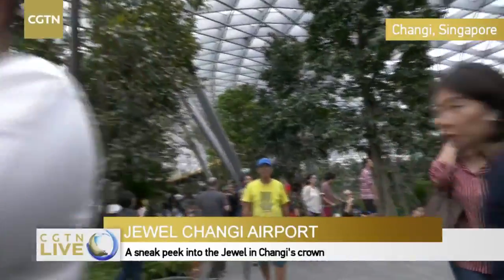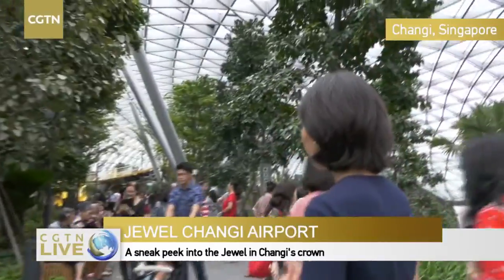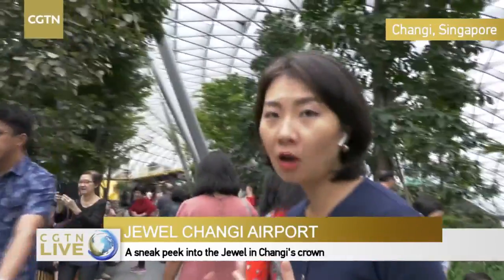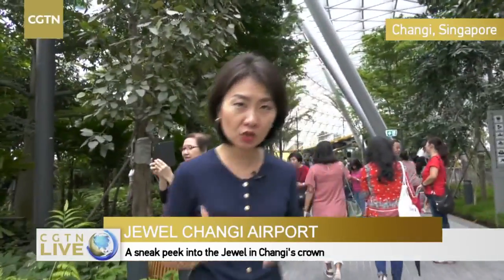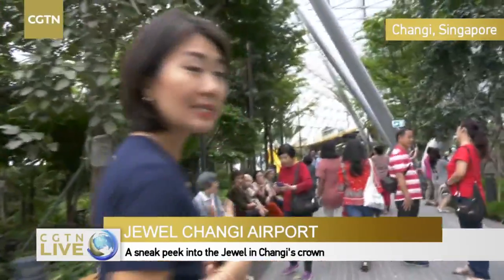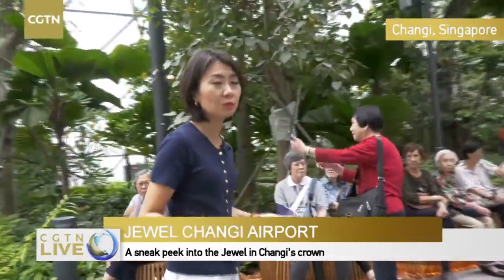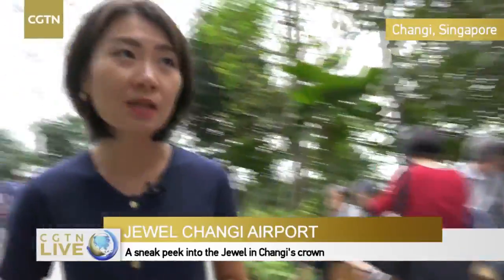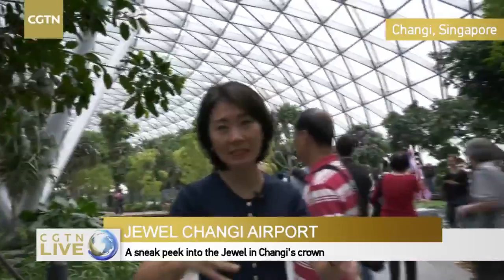The Changi Airport told me that this plot of land, Jewel, where it sits, used to be an open car park for Terminal 1. At that point, it only had 800 parking lots. As the airport expands and they want more car parking space, they were thinking, how can we utilize this plot of land which sits in the middle of Terminal 2 and Terminal 3 and directly connected to Terminal 1? So they come up with this idea.